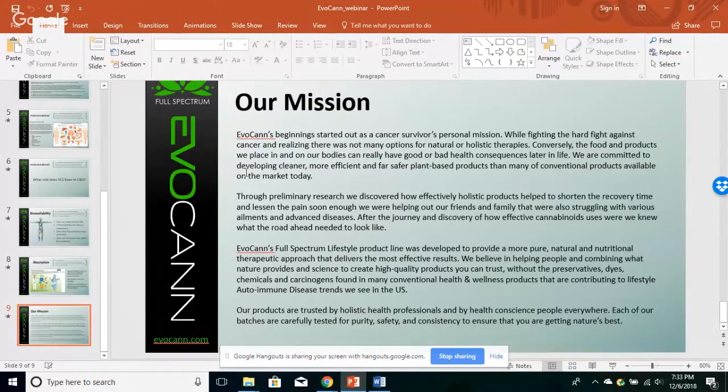And so this is our mission. And I mentioned earlier why this company started. And I'm going to spend just a little bit of time on this because it's very important and explains a lot about our background and how we develop products, external products, internal products. We have quite a few. So our mission started out as a cancer survivor's personal mission. And unfortunately, I'm that cancer survivor.